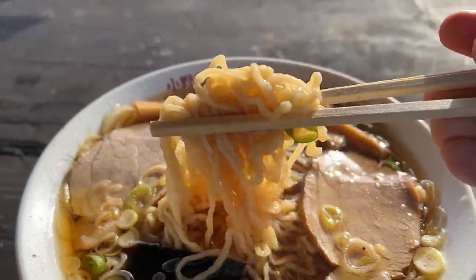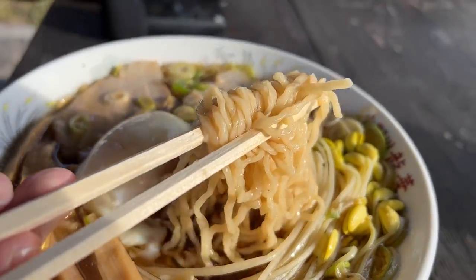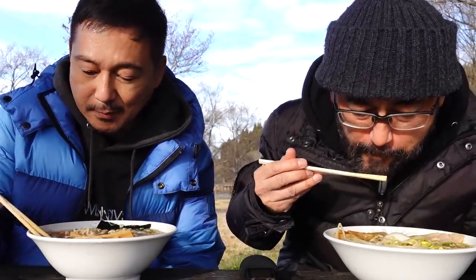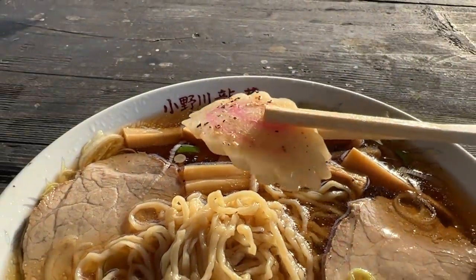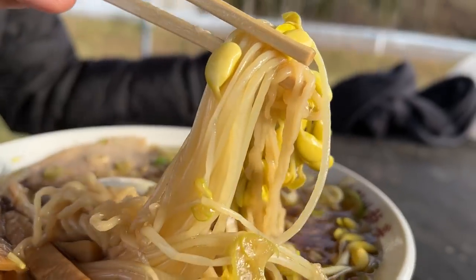You're right. This even reminds me a little bit of saimin in Hawaii, but with more flavor. It has a stronger flavor than saimin. The noodle texture is like saimin. Wow. So mine has two pieces of char siu, fish cake, naruto, some menma, and green onions. Mine is with this moyashi. Very long bean sprouts.